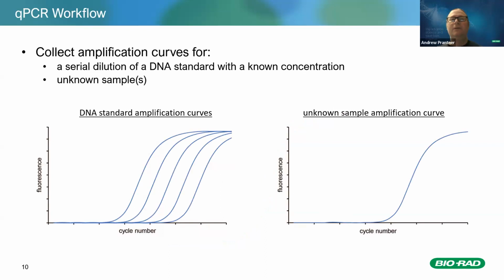So the basic workflow for qPCR is you want to collect these amplification curves for a serial dilution of a DNA standard with a known concentration. You know, this might be a plasmid or some other double-stranded DNA that you know the concentration of, and then you collect it for the unknown sample, right? And then the standard amplification curves, you see several there, and the one on the furthest left that comes up at the lowest cycle number has the highest initial concentration, right? And so you can think of it as the more you start with, the quicker you're going to get past that threshold, and you're going to get into that exponential phase. And the less you have, the longer it's going to take to get above that background fluorescence and start amplifying.